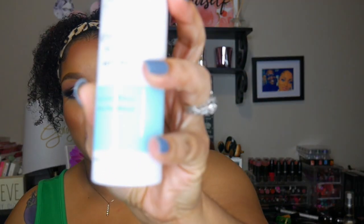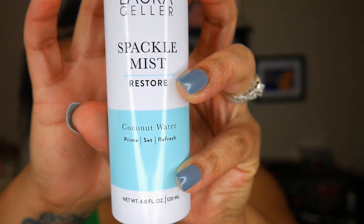And then the last product was the Laura Geller Spackle Mist Restore Coconut Water. You can prime, set, and refresh. This is what it looks like. I love this. The mist is perfect for me. The scent is fresh, not overbearing, and what I do is I always spray myself and drench myself and then I take my sponge and kind of pat everything in. Love this. I will probably repurchase this.